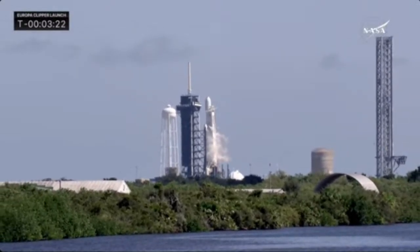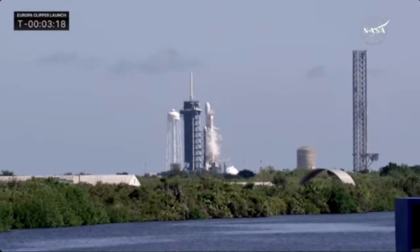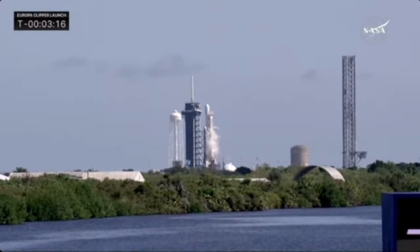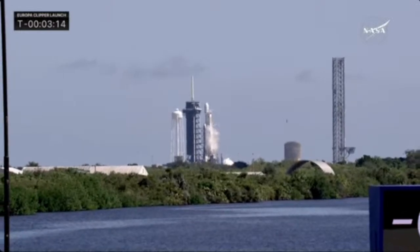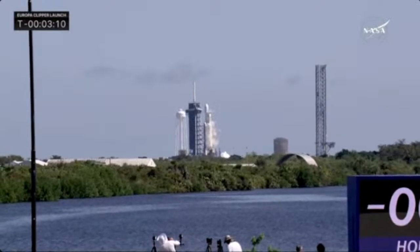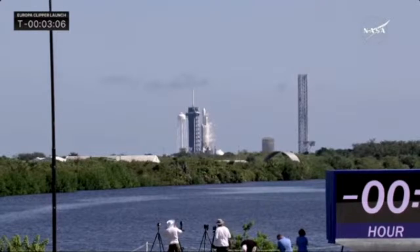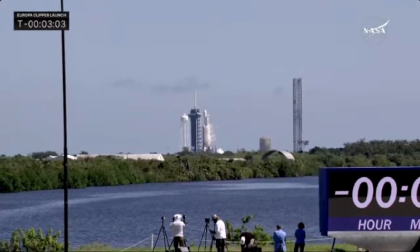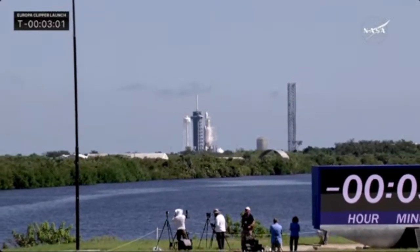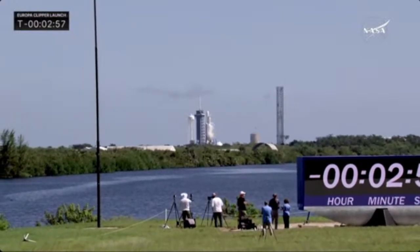NLM, it's the LD on the countdown net with a final status check. Yes, LD, this is NLM on countdown 1, NASA spacecraft, and the NASA team is go for launch pending resolution of the anomaly. Copy. Go pending outbrief of the issue being discussed on the anomaly net. Affirmative.